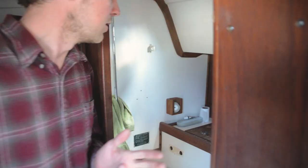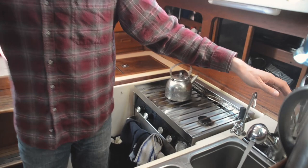But so I actually have a hot water tank which heats water for me. It's electric, but it's also heated by the engine. So it is either heated up when I'm plugged in to shore power, or if I've been running my engine, the coolant goes through a heat exchanger and warms up the water. So I have pressure water, so I can just turn on the tap. You can hear the pump in the background.